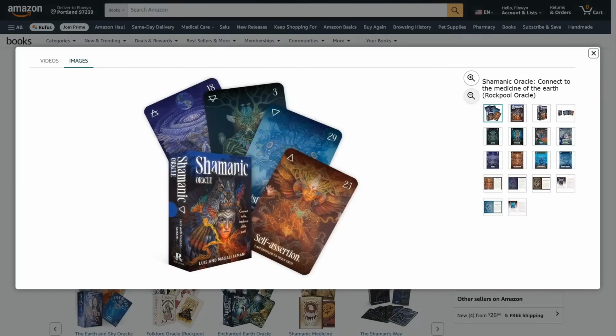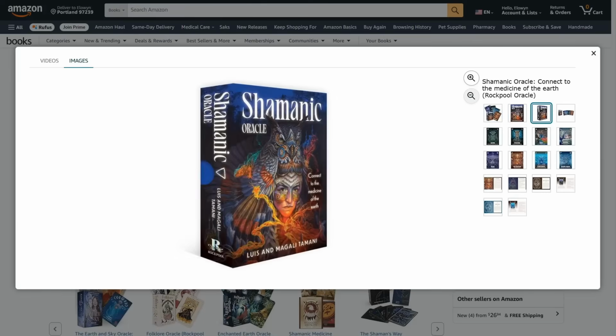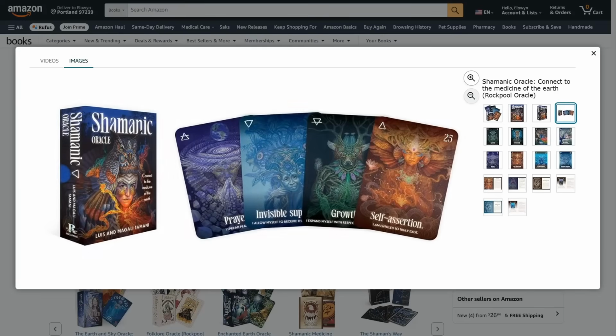So here we have the hard box, two-piece with finger cutouts. And we can see a card, Self-Assertion. I am entitled to truly exist. Here's a look at the guidebook cover. Another look at the box. And some more cards here. So it looks like we have elemental symbols up there at the left, and then the number of the card on the right, then the card title and statement below.